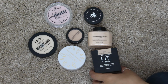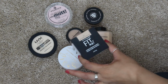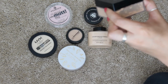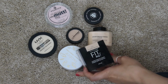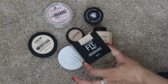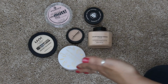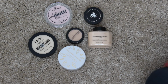So, as y'all probably know, Maybelline is not a cruelty-free brand. So this is the one powder that I will be getting rid of. I've actually used quite a bit of it. This I think was the first setting powder, finishing powder, any kind of powder that I ever used. So I will be throwing this one out. So all the rest we are going to be keeping. So again, that belongs to NYX, Pacifica, Revolution, Manna Kadar, Bella Pierre, and Essence.